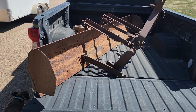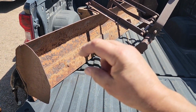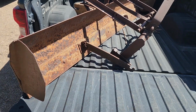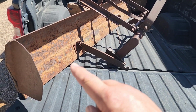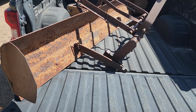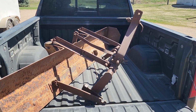It's 8 feet long. It's got a real good bit left on the bottom. This little strip down here is called grater bit. It's a hardened material that doesn't wear out as fast as your mild steel. It's got plenty of that, and it's bolt on, so that's good. If we ever need to replace the bit, it can be done. So we got to get this out of the truck right now as our next order of business.